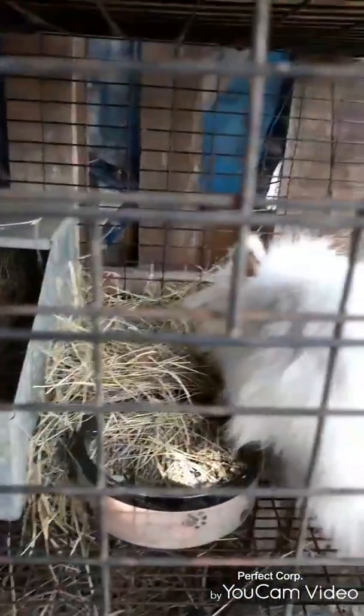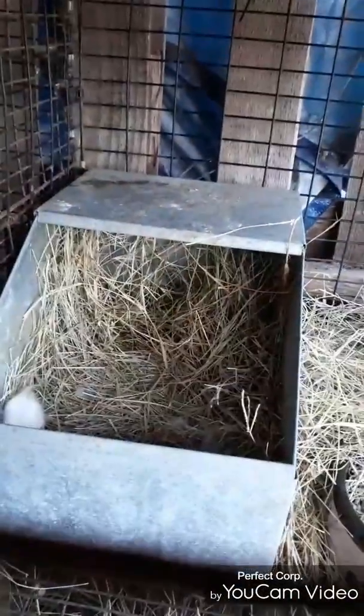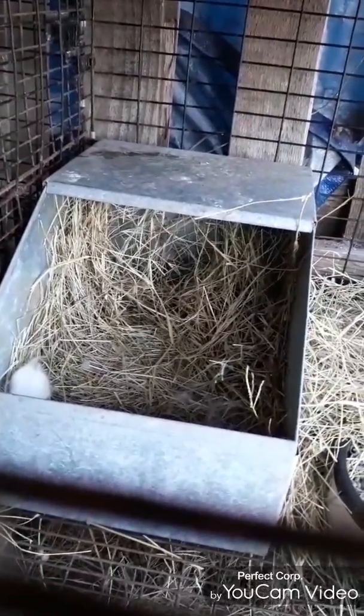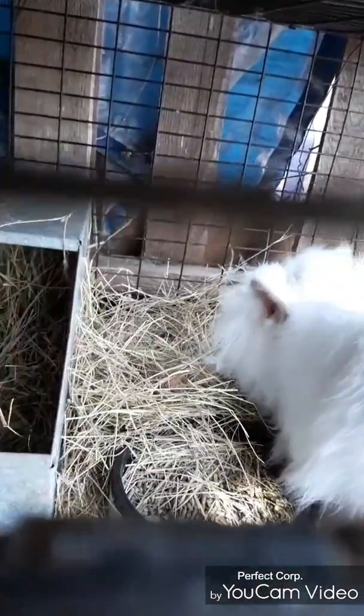Okay, this is one of my lionheads that's going to have babies. She's a real pretty blue-eyed. And as you can see, she has started to make her nest inside of her box, but she could also be just eating hay. But I'm pretty sure she's making a nest. She's dragged some out, and she looks like she's even pooping on some of it. That's where she normally poops anyway, and she's dragged hay over there. But she's not like litter box trained or anything.